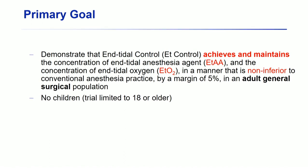So what does that really mean? When you as clinicians are trying to get to a certain end tidal value, how close do you get to that setting when you're using end tidal control, and how close do you get when you're using fresh gas control? That's really the primary objective of the study, and we'll look at that quite a bit more.